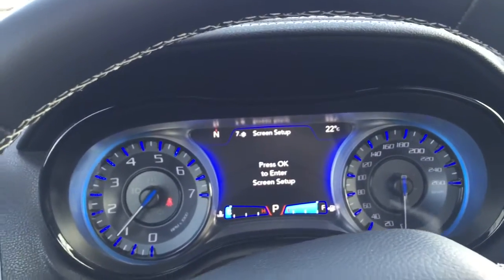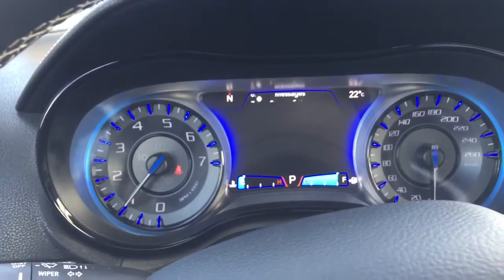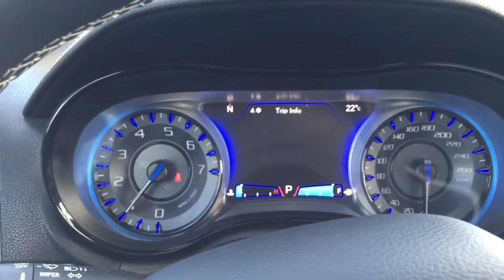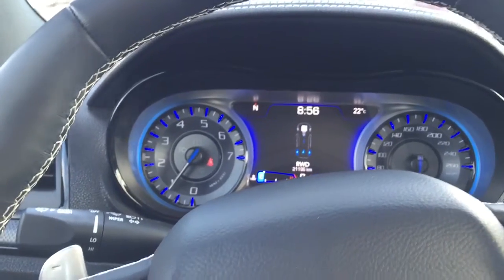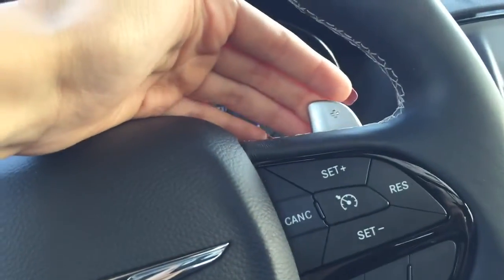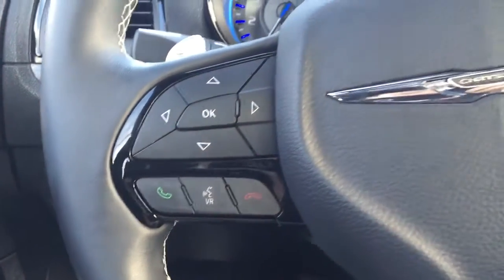You can go through the screen setup by using the controls that you do have on your steering wheel, which are these arrows here. If you press up and down, you can look at your messages, audio, trip information, fuel economy, everything. It's really cool to play around with, so come really get a feel for yourself. Right above that we do have our paddle shifters. And then over here we have your Bluetooth audio as well as voice recognition.